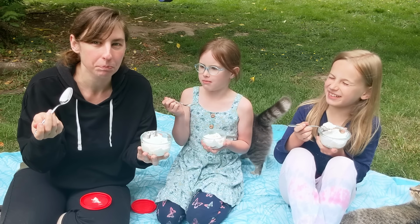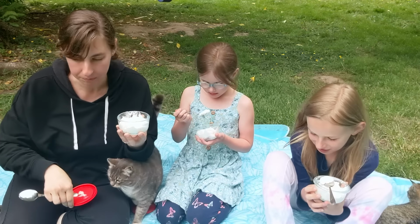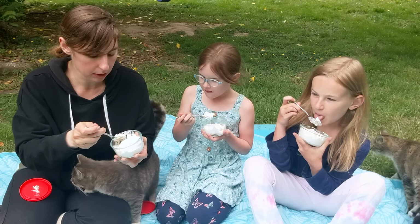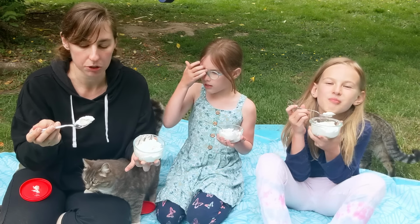That's delicious. It tastes like a lemon truffle, but it's so airy. I love the egg white airiness in there. Wow, that's really good. So we could totally make this with any flavor of Keto Chow.